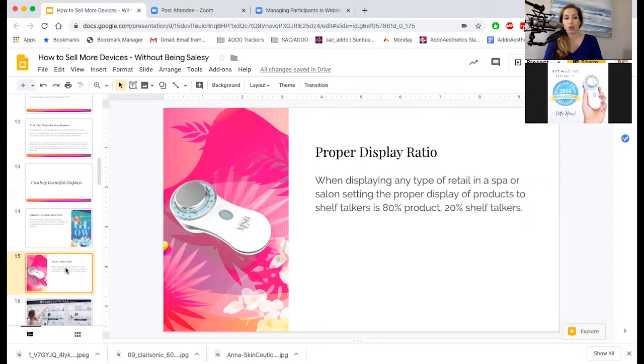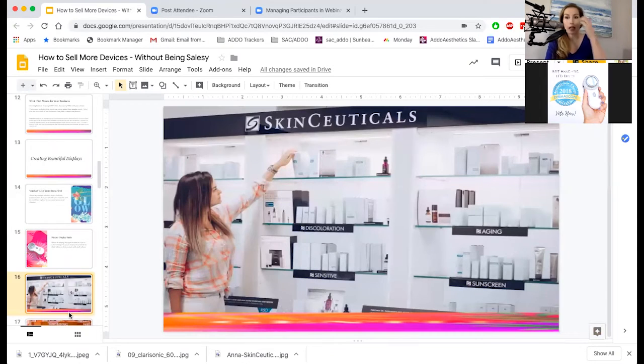Okay. SkinCeuticals is a brand that I've had the opportunity to work with, and they are masters at creating beautiful displays. SkinCeuticals is actually owned by L'Oreal, the largest beauty company in the world. They've invested so much money and research into how people like to see displays, so they're definitely someone to follow if you look at any of their flagship stores. That is where I learned this 80-20 ratio.